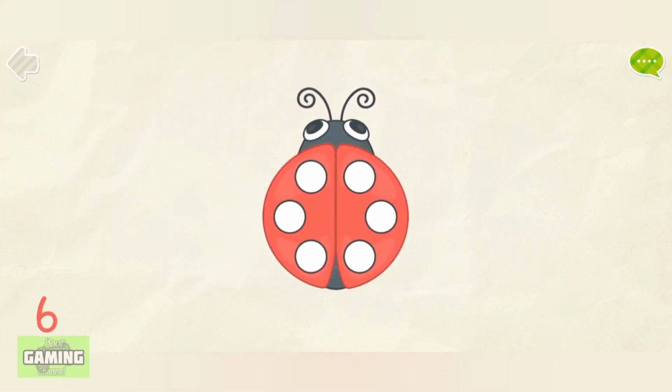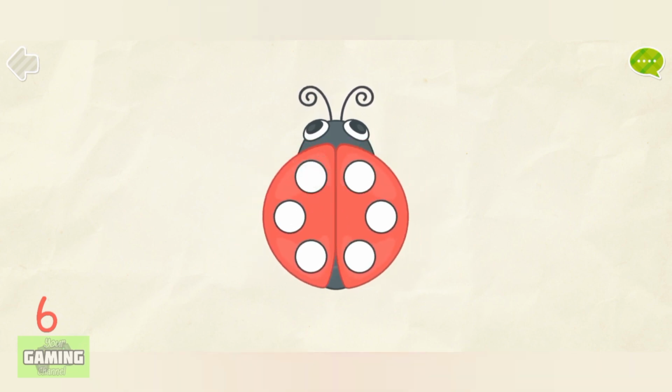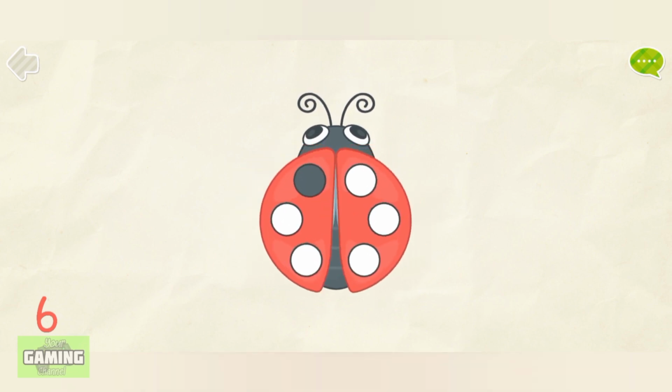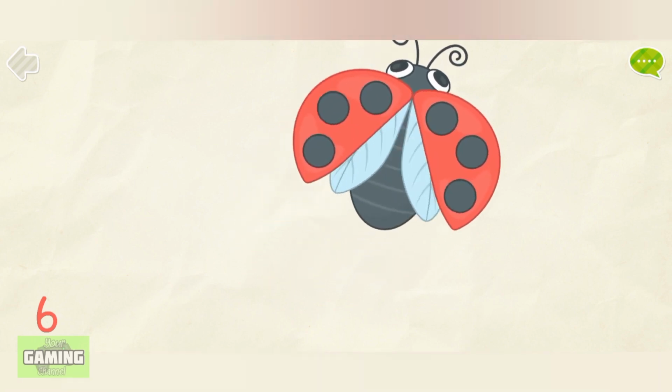Color the dots on the ladybug. One, two, three, four, five, six. That's it.